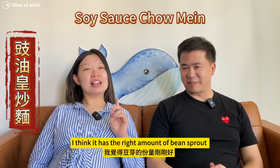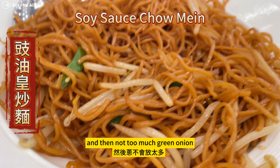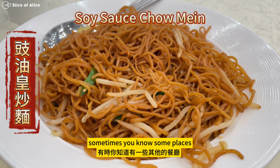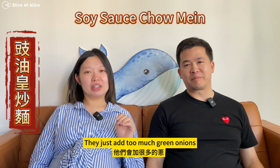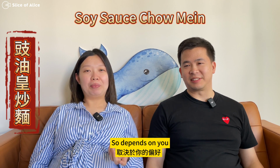I think it has the right amount of bean sprouts and not too much green onion. Sometimes some places just have too much green onion. I kind of like the green onion. Yeah, it's a different preference, so it depends on you.